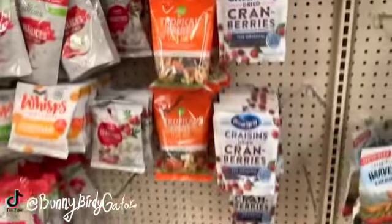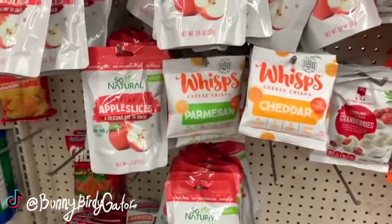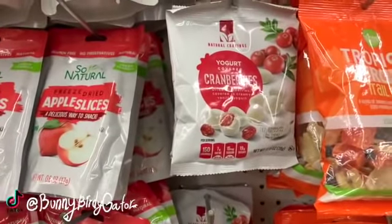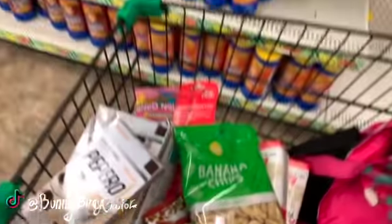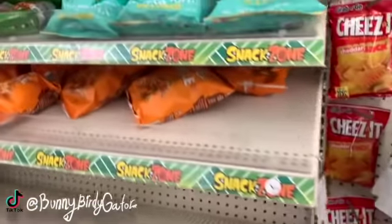The cranberries are back. We have Wisps. I know those are super popular. We have yogurt covered cranberries, 2.75 ounces in a bag. That cart's getting full. What else do we have?